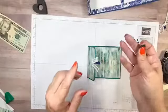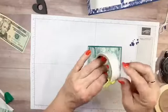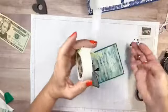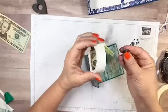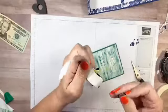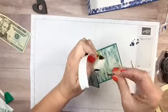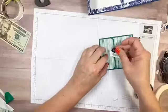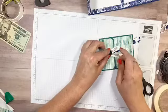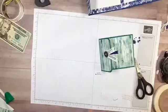All right, I got my button. Don't worry, because I see that it's not completely colored. I'm going to get my glue dots, and I'm going to be generous with my glue dots. Flip it over. There we go. 1, 2, 3. Okay, 3. Thank you very much. And this one's going to go over here. All right, just like that.